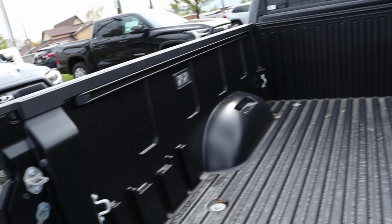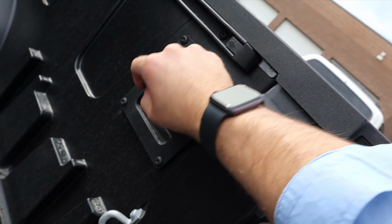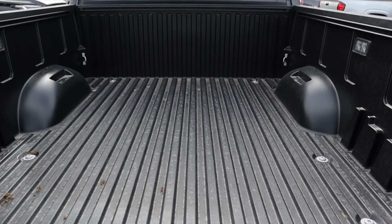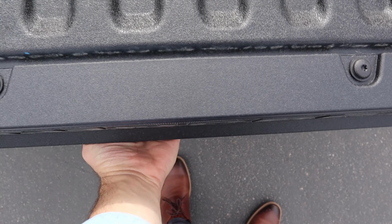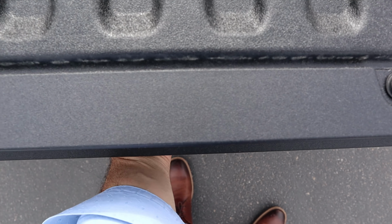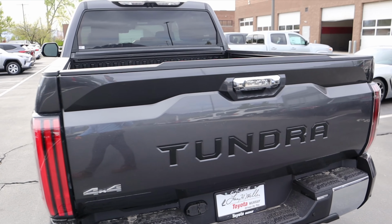This one has the composite bed, as you can see, which is a huge upgrade. You got lights in the bed, we have a full outlet as well. And yeah, overall, definitely a cool setup. It's large as well. And then when you're done, you do have to lift it up yourself. You guys can see pressing the button doesn't do anything. So you just gotta lift it up and put it back into place yourself.